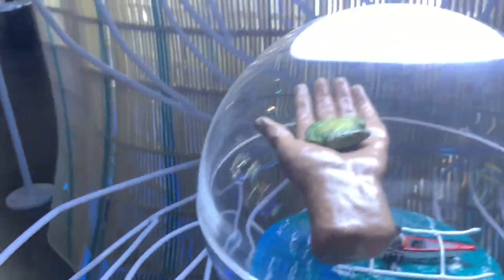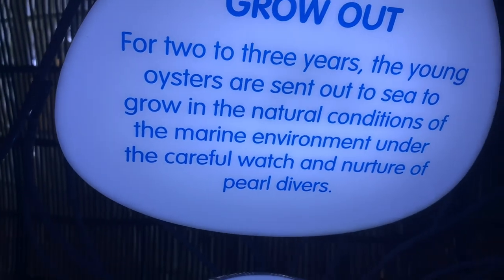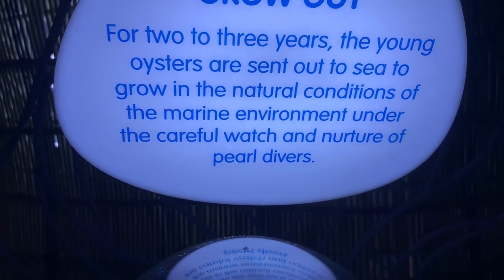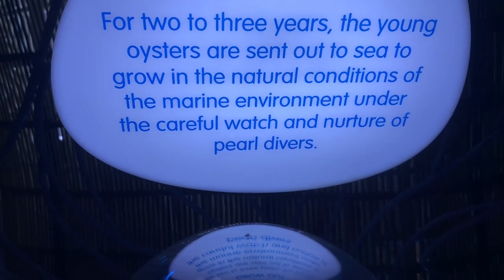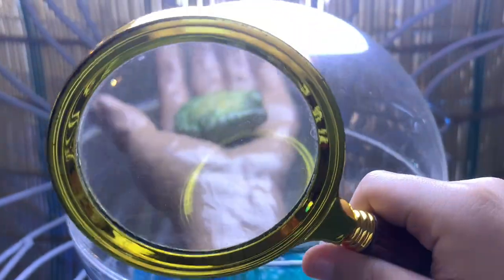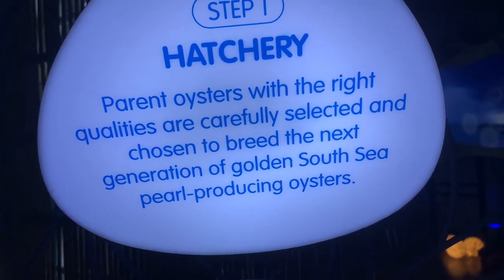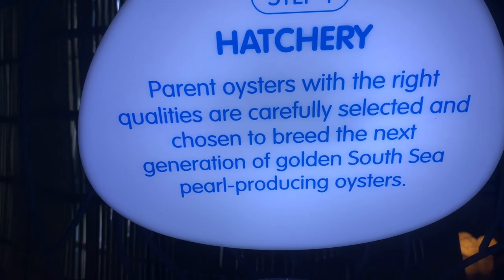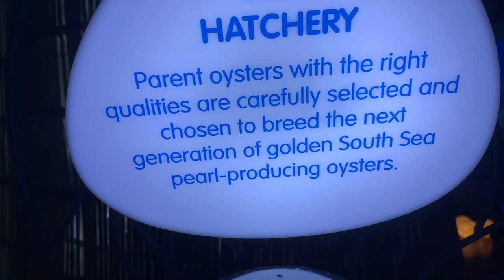Wow! Grow out! For 2 or 3 years, the young oysters are sent out to sea to grow in the natural conditions of the marine environment under the careful watch and nurture of the pearl divers. Hatchery. Parent oysters with the right qualities are carefully selected and chosen to breed the next generation of golden South Sea pearl producing oysters.